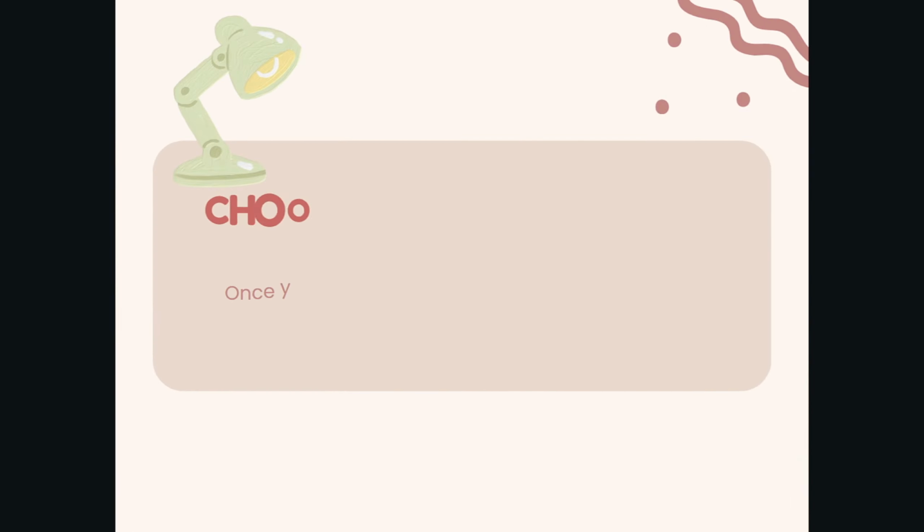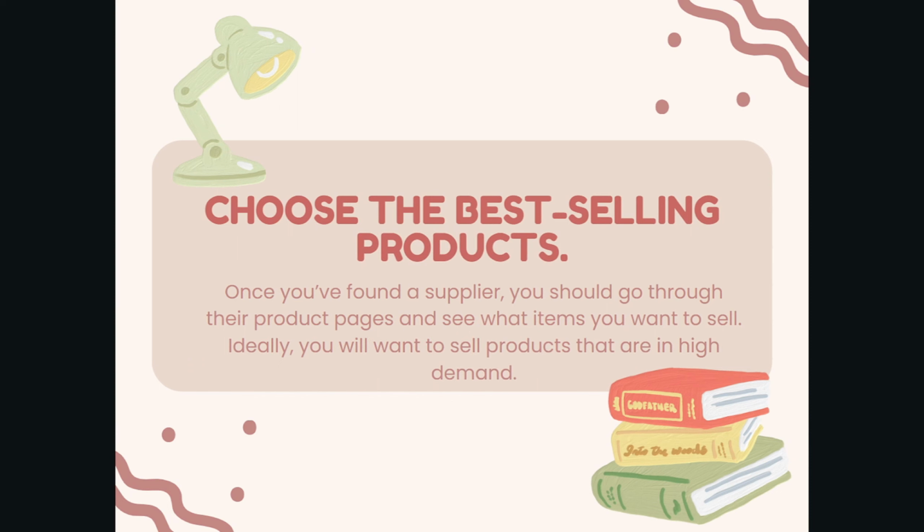Another one is to choose the best-selling products. Identify the products with high demand and good profit margins. These are your best-selling items. Focus on them to maximize your revenue.